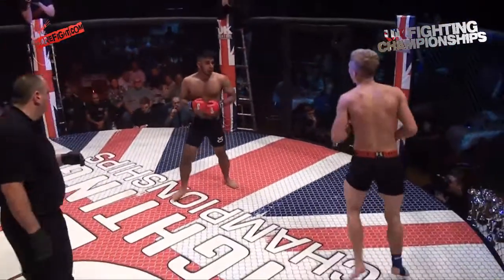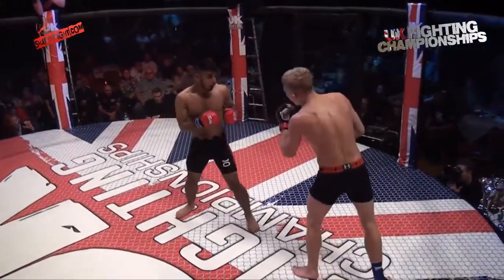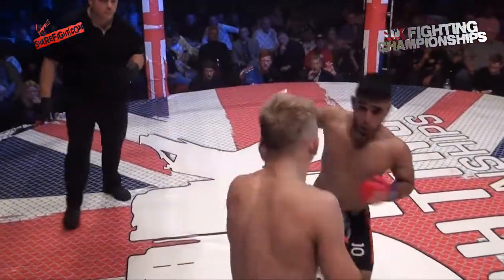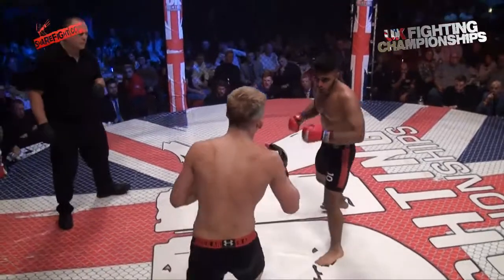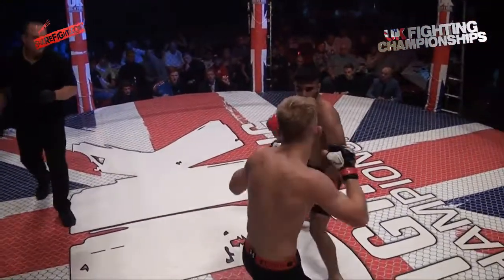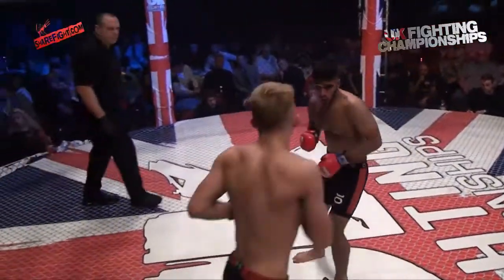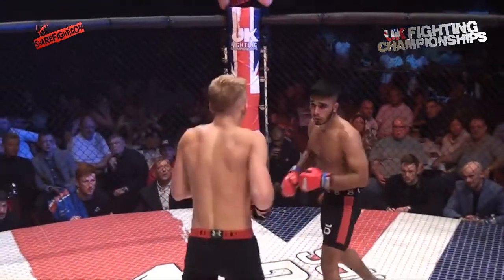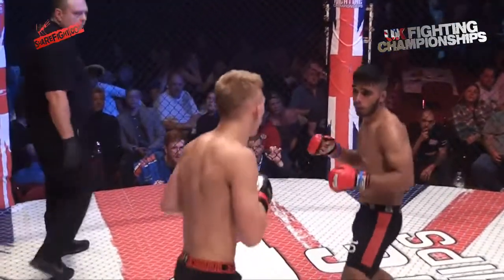Choudhury looked to feint there with some shots to look for a takedown, but didn't fully commit. And again, nice counters from Young. Choudhury did step in with a good right hand, but Young throwing heavy on the return. I'm waiting for the head kick to fly up there again from Choudhury. Nice right hand there landed from Choudhury. That one was on the button as Young stepped in.